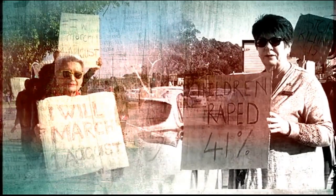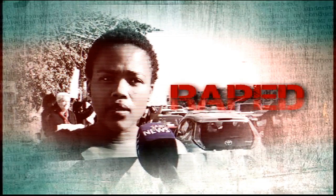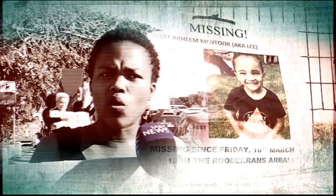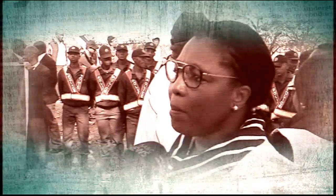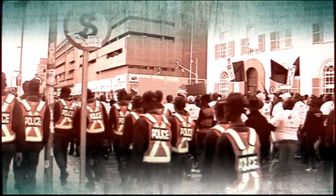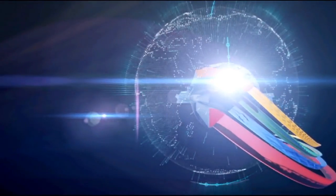We are tired and we want people to take action. We want government to take action because women are being raped, women are being killed, women are being sexually and physically abused every day. Children are going missing. Seeing men at the forefront of this march is what softens the heart and makes us all feel proud of the type of men that we have in our country. Here, the rates of violence against women and children are alarmingly high. Enough is enough.